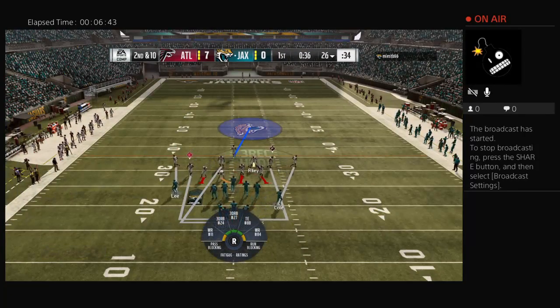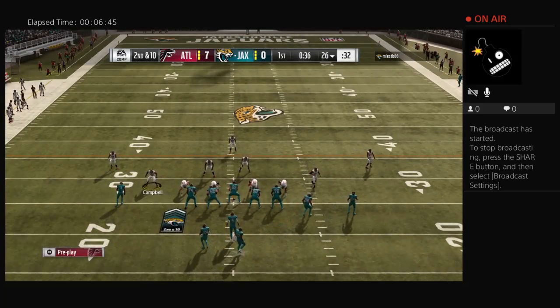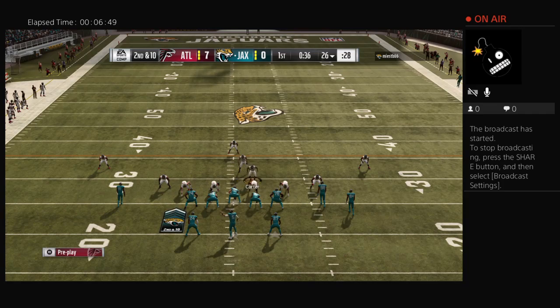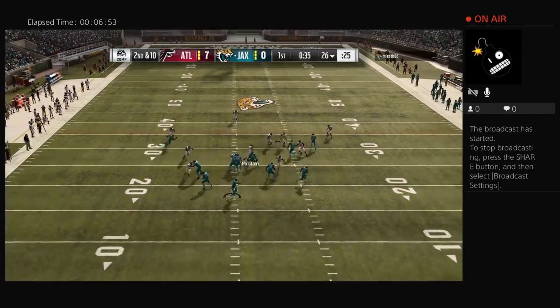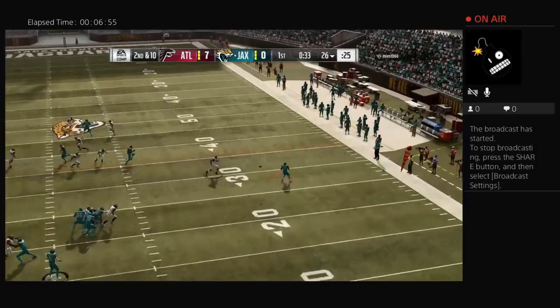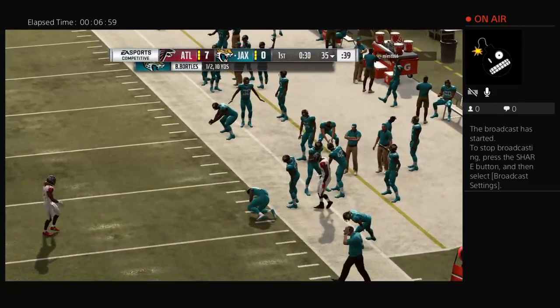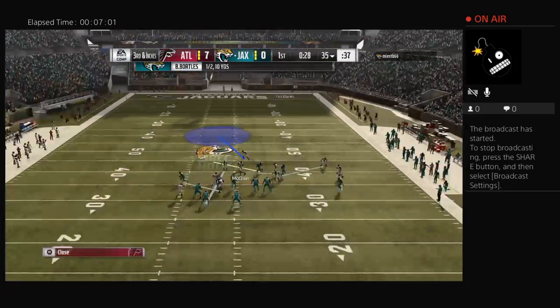Well, that certainly looked like something that they discussed all week in practice, getting ready for this one. Take the big shot right out of the gate. At worst, you'll open up the defense a little bit, loosen them up, have them back on their heels. Here's Bortles to throw. Dumps it off to Fournette. And he's able to take this one up to the 35-yard line.